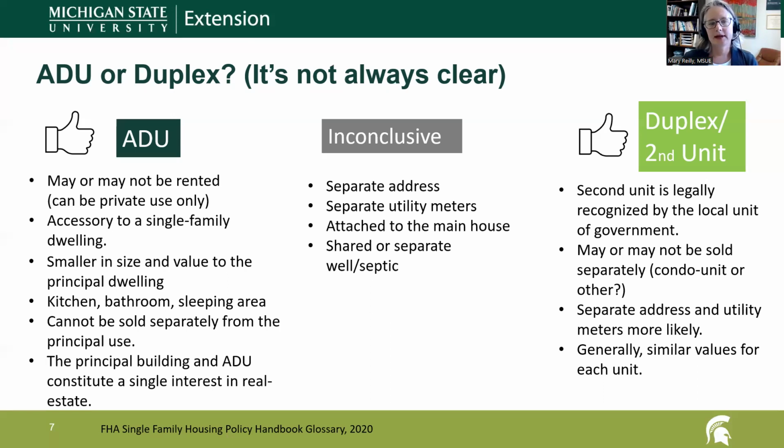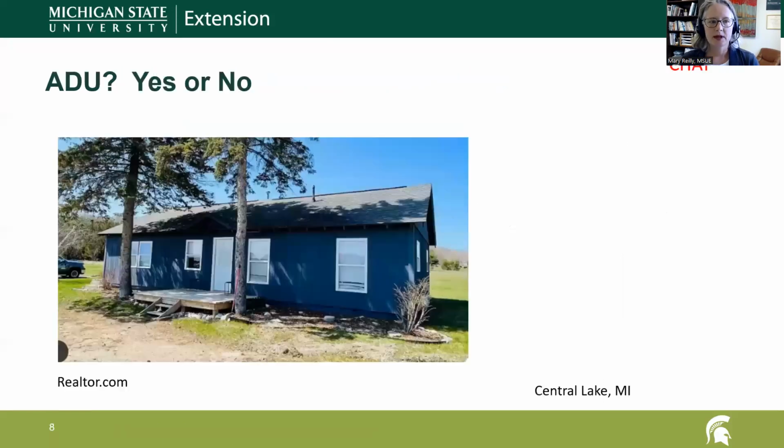The second, the duplex, excuse me, there's a lot of it depends with a duplex in terms of if it's a condominium or if it's just a duplex on a single property. But most importantly, that second unit is legally recognized by the local unit of government as a separate habitable unit. So, some nuances there. It was just kind of interesting to think about those differences.